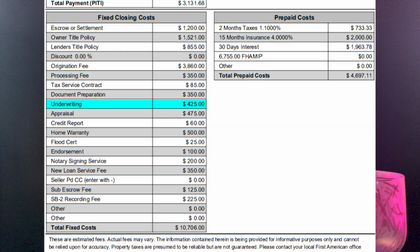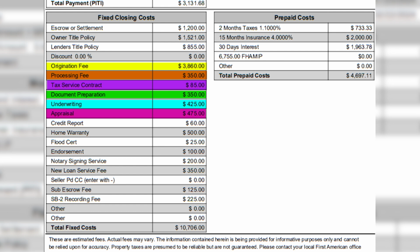Whenever you get a house, most lenders want an appraisal done. So you have to do an appraisal, and in this case, the charge is $475. Of course, different appraisal companies charge differently, but we are using an estimate of $475. There's also credit report fees. Lenders want to check your current credit. You can't give them 90 days or 60 days old credit. They want to check it on their own. And in this case, it's $60.